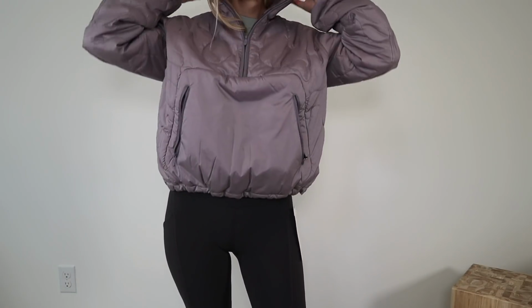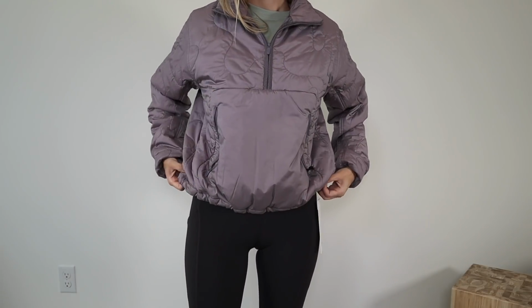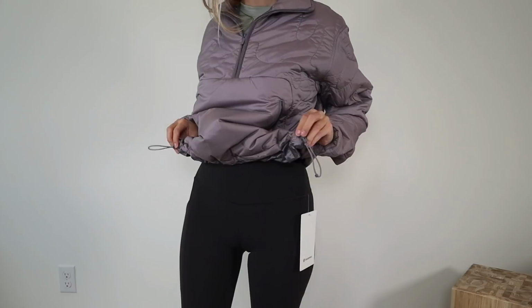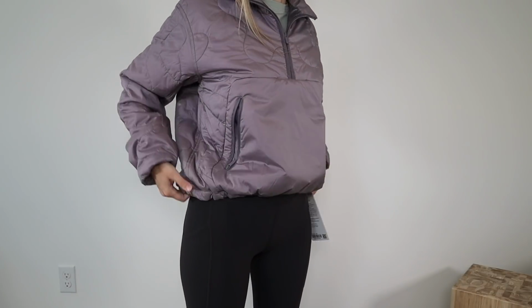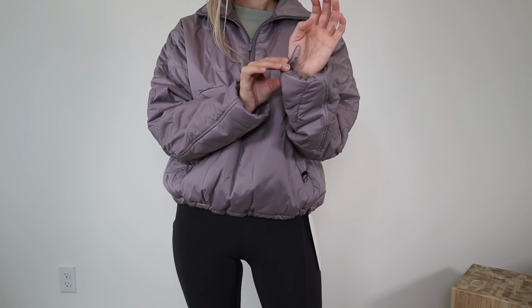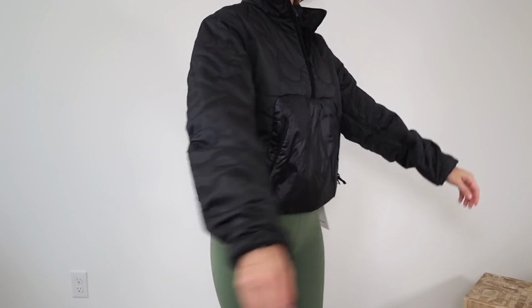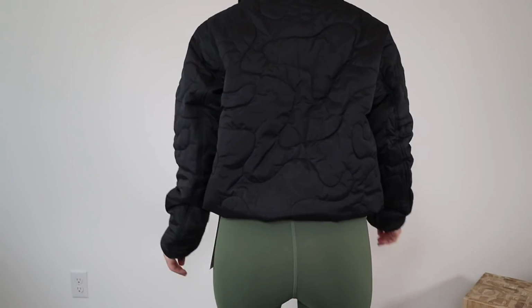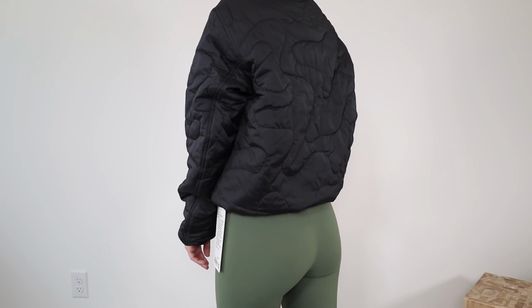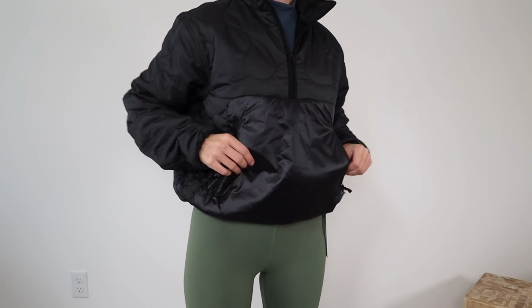Where it hits right here on my waist is a good length, and what I also love about it is the fact that the waistband down here is cinchable, which is nothing new with Lululemon items. They typically do this at the bottom, but the sleeves are also cinchable, which is kind of nice. I ended up just tucking this little string into the sleeve. It has a little zipper that goes halfway down, and it just has this big kangaroo pocket that's zippable, and it has a little section on the inside, I think, to put your phone or something so it doesn't fall out.